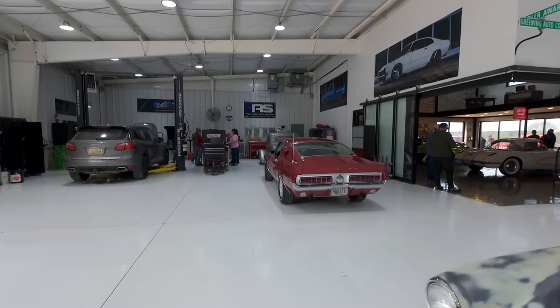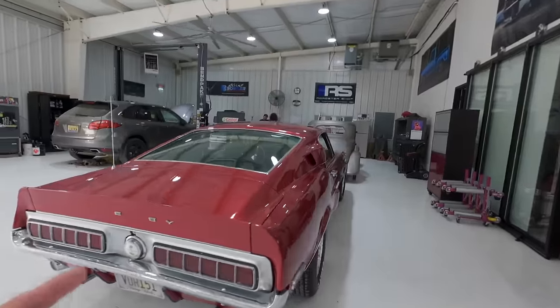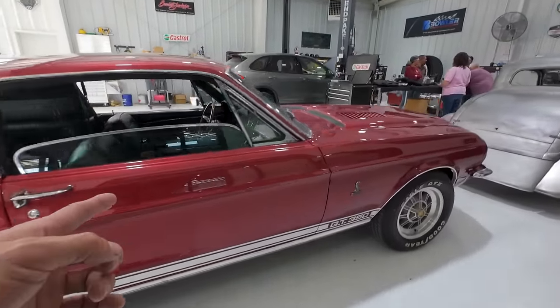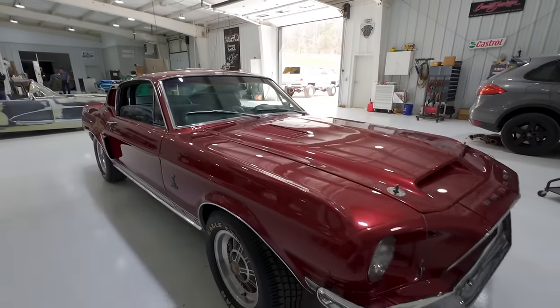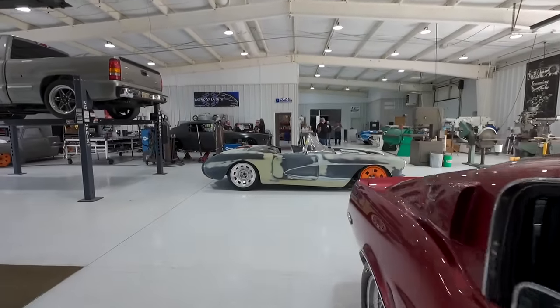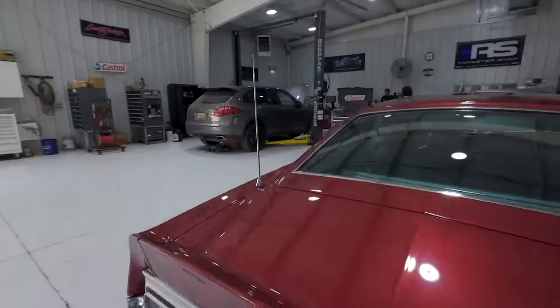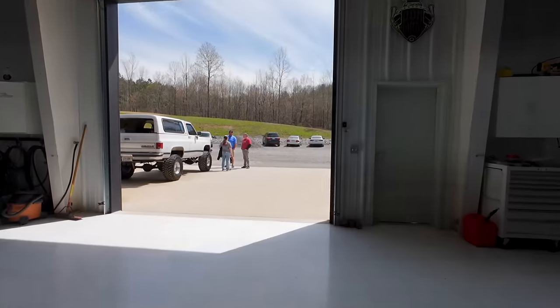So I was talking to a fellow that I just met out here. He said that the guy that owns this is the original owner of this Shelby GT350 and just brings it up here for basic maintenance, and thinks the guy that owns this owns that Corvette over there. That is a killer lineup, dude. Let's go look at this Bronco over here.